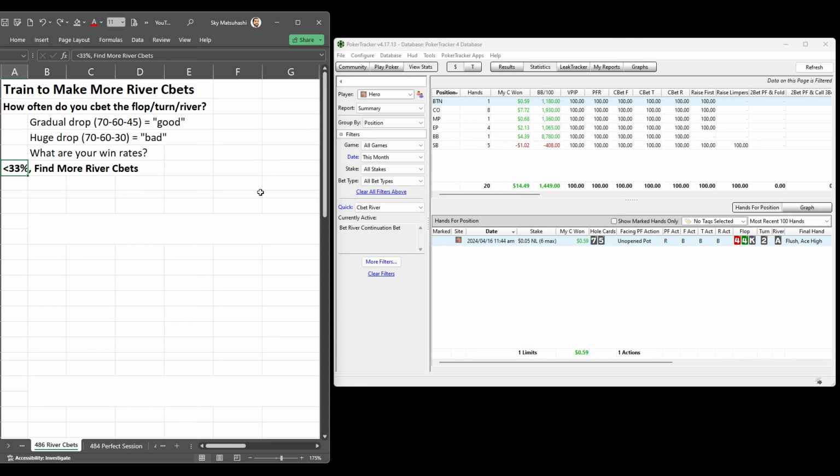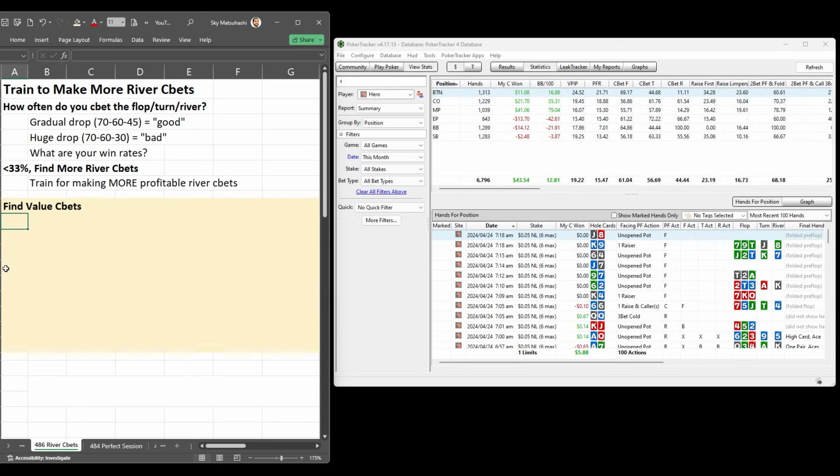For anybody with a C-bet on the river at less than 33%, today you're going to find more river C-bets. So please train for it right now. Follow along in Poker Tracker 4. So let's train to find value C-bets.